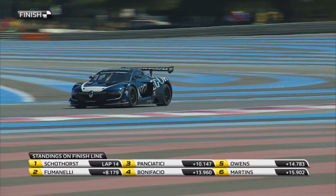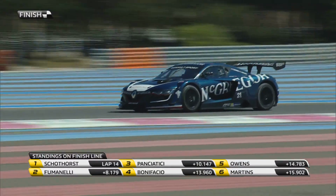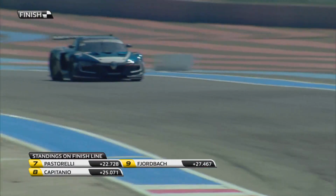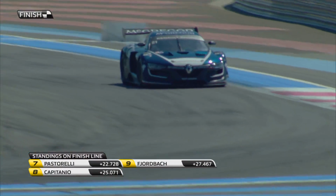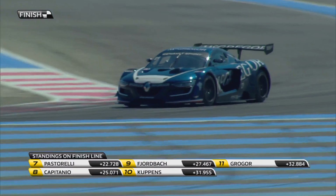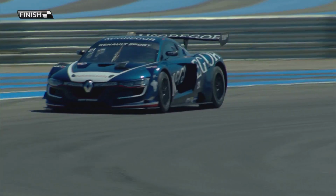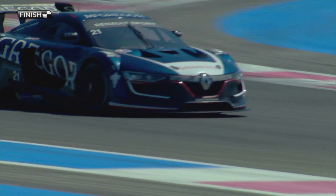Bruno Bonifacio, Raoul Owens, Lonnie Martins cross the line almost as one to complete the top 6, and then it's Nicky Pastorelli on the road finishing in 7th, but he'll be bumped a bit further back down the order once that 25-second penalty is taken into account. Hugely impressive race from start to finish from Pieter Schothorst.